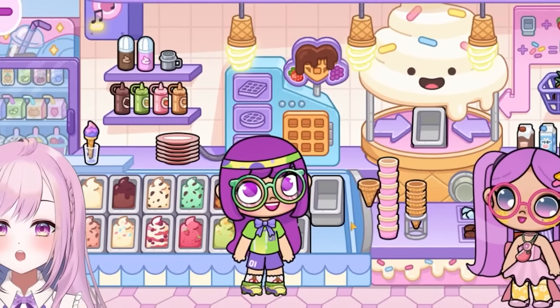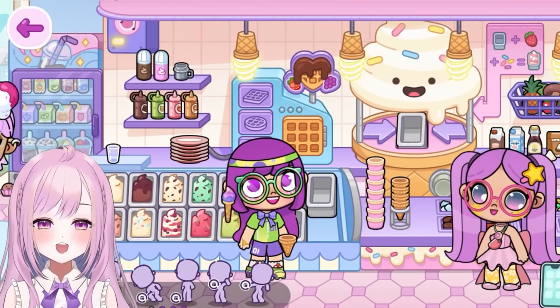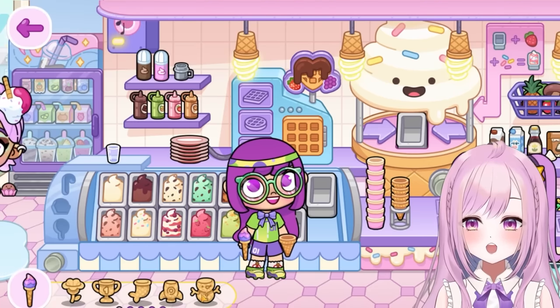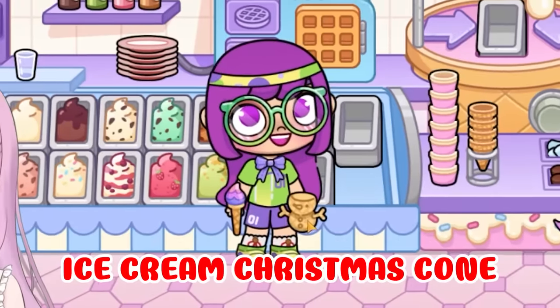First, let's grab this cone and hold it. And then we're gonna grab this ice cream brush, because we're gonna make some magic, like unicorns and stuff. Okay, look, you can form that and you can make different kinds of cones. Let's make it together and ta-da! It's an ice cream Christmas cone!